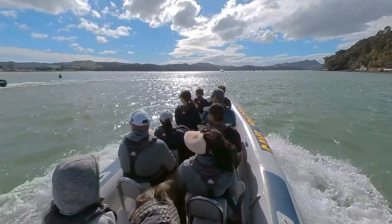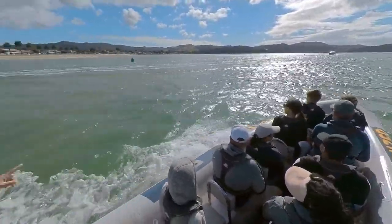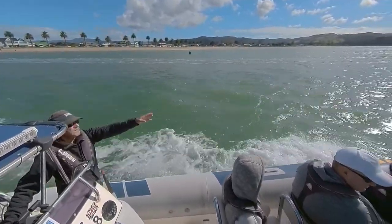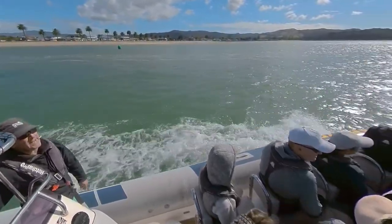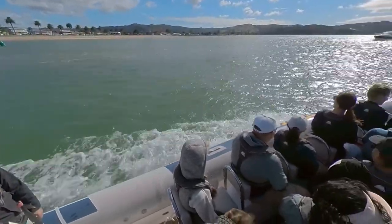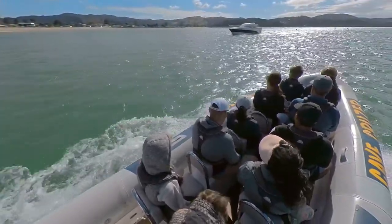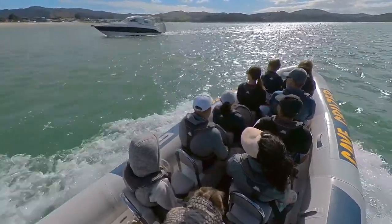Towards our left-hand side over there in the bay, about the 11 to 10 o'clock position, there's a pole in the water, and that is where the HMS Buffalo sunk on the 28th of July in 1840. Two people died that night, which were the ship's boys. They were sent ashore with ropes to try and secure the ship, and they both drowned.